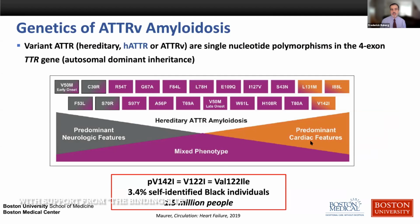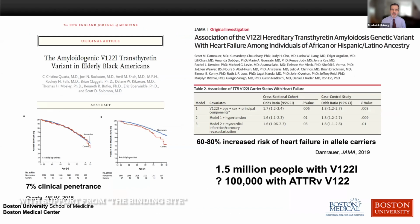The most common variant that causes cardiac amyloidosis worldwide is the V122I variant, which is seen most commonly in the United States and in the United Kingdom of people of African origin. In fact, in the United States, 3.4% of self-identified Black people harbor this variant, which actually translates into 1.5 million people harboring the variant. The penetrance, though, is probably low, although it's age dependent.